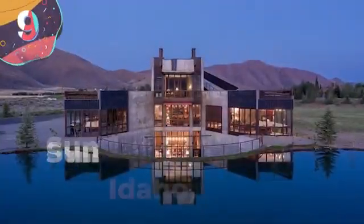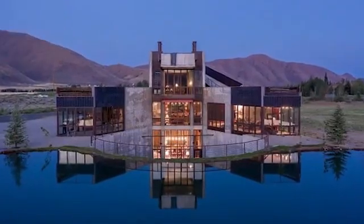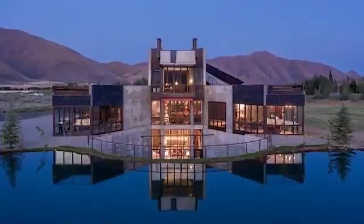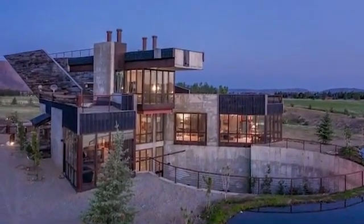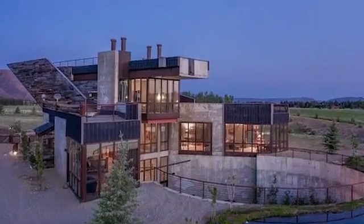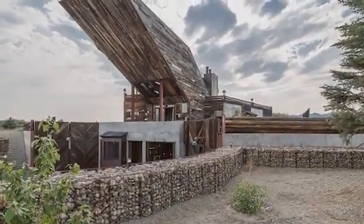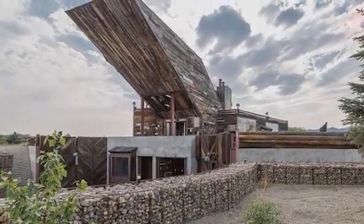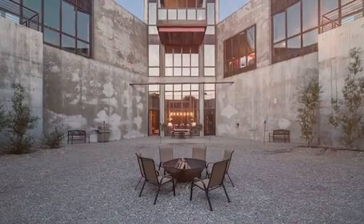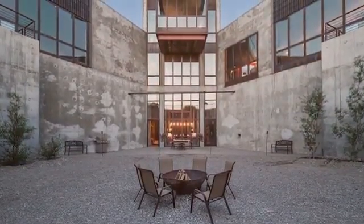Number 9. Sun Valley Starship, Idaho, United States. Mainly built between 2006 and 2009, but only fully completed in the past few years, the Sun Valley Starship is one of the most unique and unusual houses you'll ever see. The $6 million property is on a huge plot of land in Bellevue, Idaho, and from the outside almost looks like a welcoming, strange-shaped cottage made from concrete, steel, glass, and reclaimed wood. But with a striking man-made pond and a wonderful rustic outdoor space.